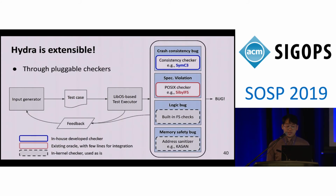Another strength we want to stress is that Hydra is extensible through pluggable checkers. We ourselves could focus on writing a crash consistency checker called SimCCube after designing this entire framework, plug it in, and it seamlessly worked to detect several crash consistency bugs. And for specification violation, we could utilize an existing checker oracle called CivilFS. It's provided as a binary, and with only a few lines of code for integration, we could plug it in and find some of the specification violations in the tested file systems.